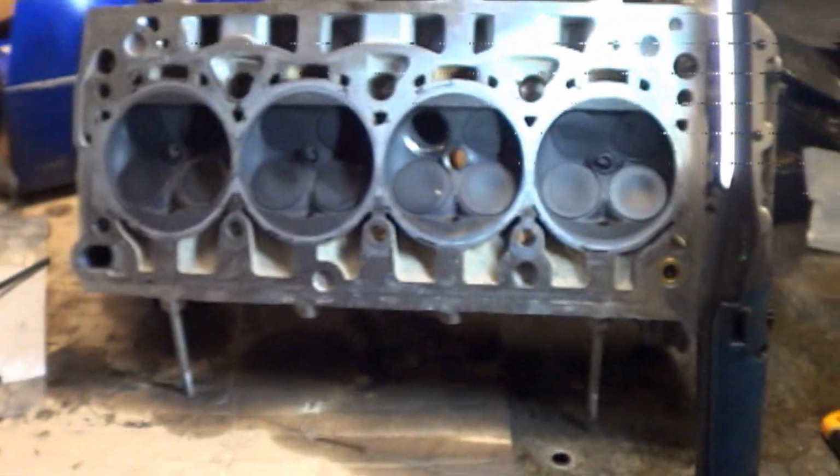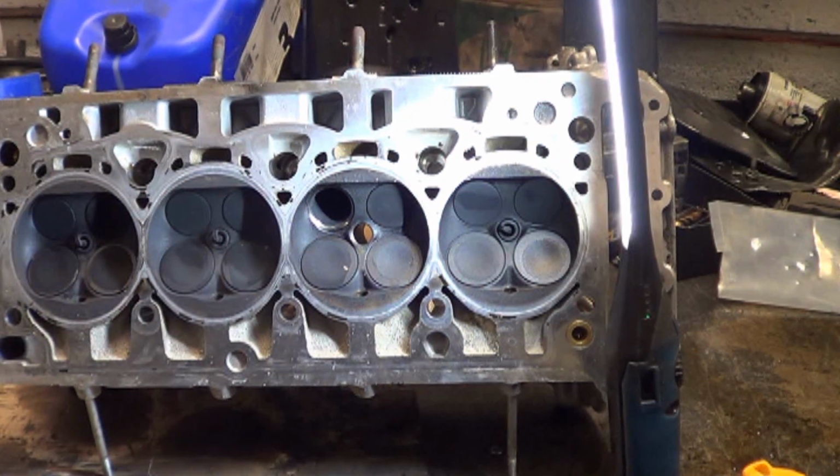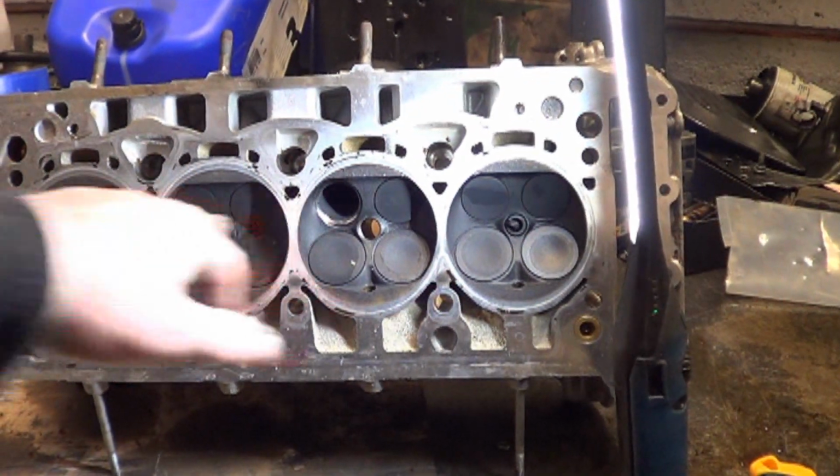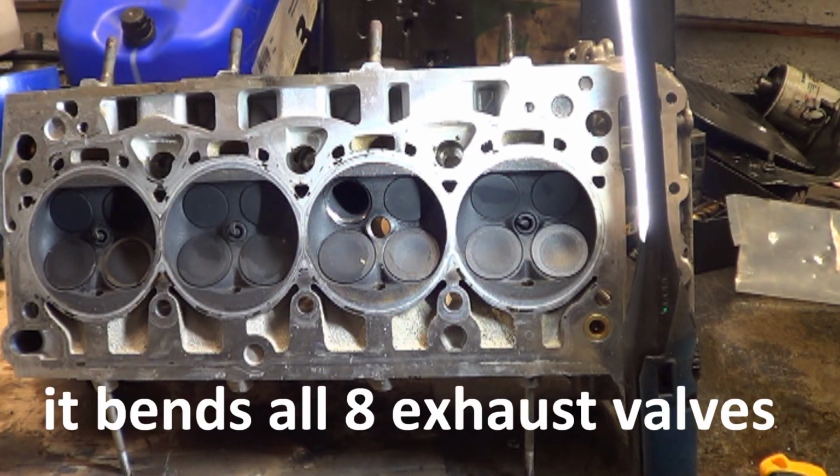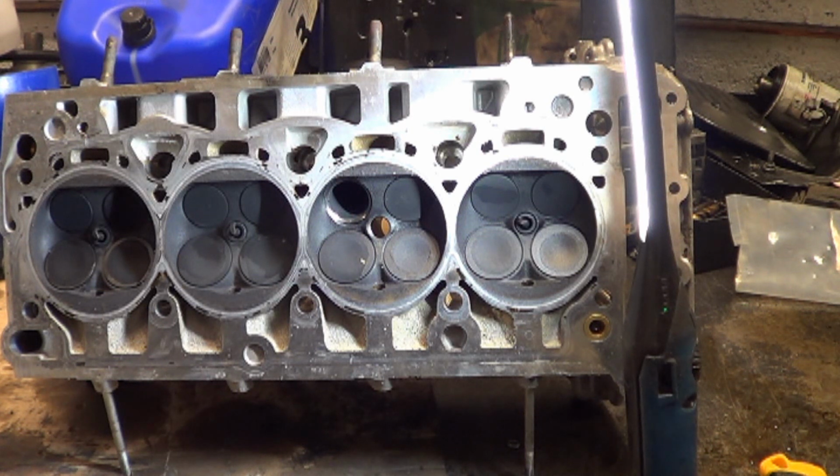So here's what he's basically saying: when these break the timing chain, it bends all 8 valves. Generally it does anyway. If it bends all 8 valves and you have to buy sodium filled exhaust valves at $50 a piece, you can buy a dealer head basically for the cost of rebuilding it plus all the sodium filled valves.